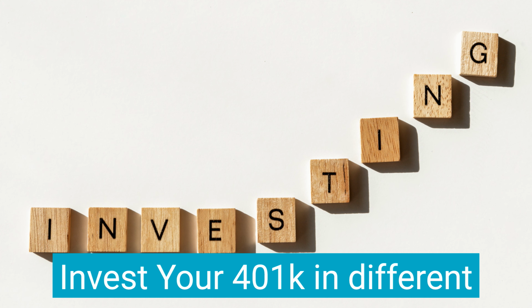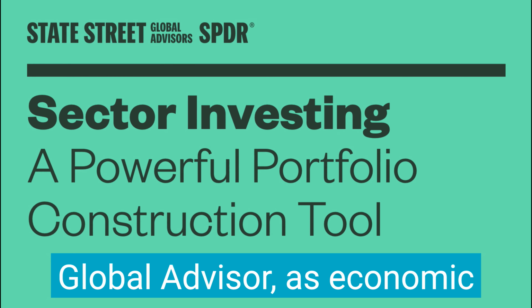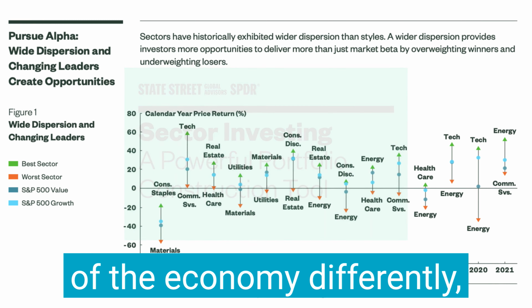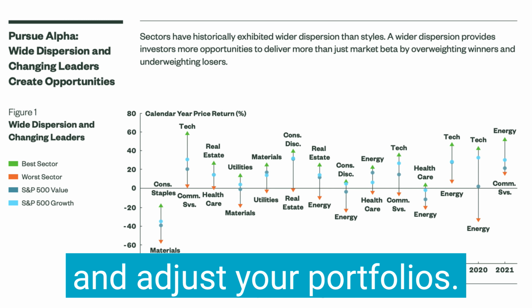Invest your 401k in different sectors during a recession. According to State Street Global Advisors, as economic variables and business cycles impact segments of the economy differently, sector-based investment strategies can help you align and adjust your portfolios.